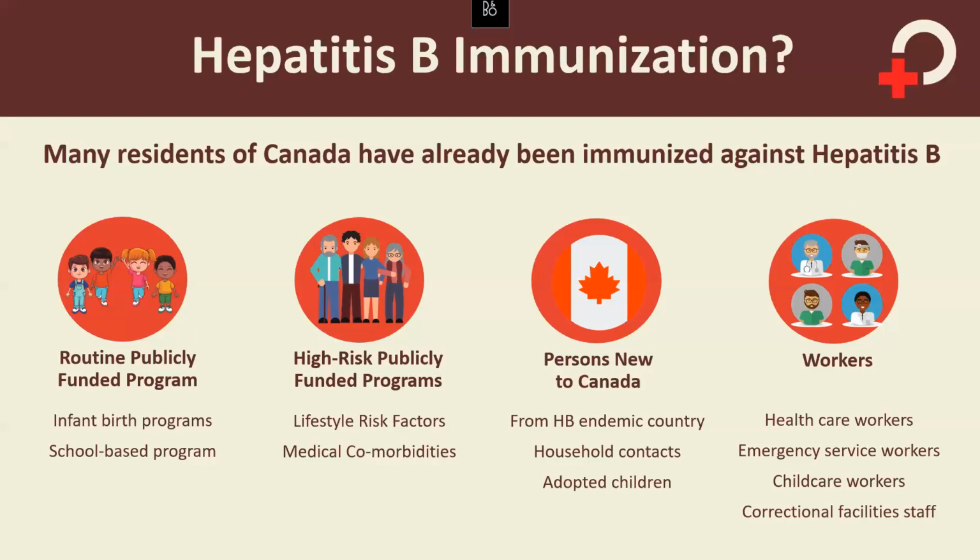Exactly. So it's really important to have that conversation with patients if they fall within any of these categories, or if they have their immunization records available either at home, at public health, or at another provider to check if they've already received hepatitis B immunization.